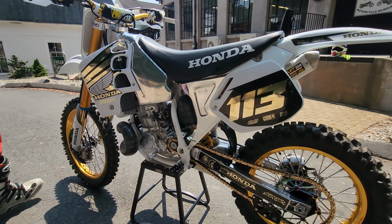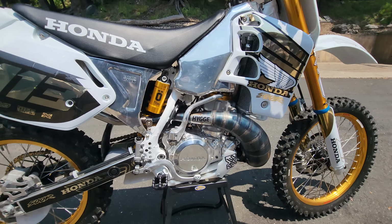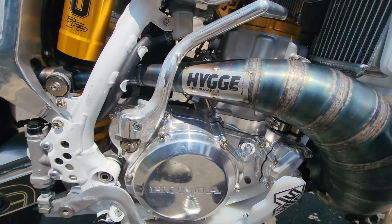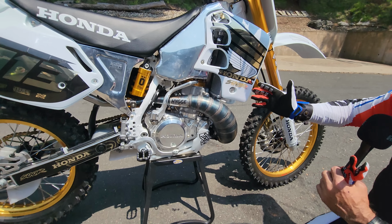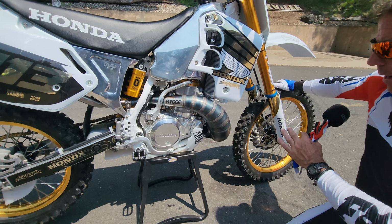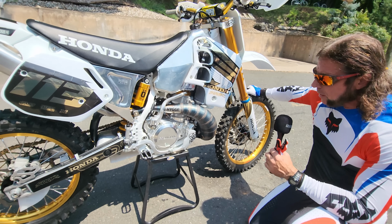Take a look at the exhaust system on this thing. This is the same exact setup. It's a very similar engine build to what I did on Junior's race bike. Everything's billet on the bottom end, and it's got a Higgy pipe. We paid $1,300 for our pipe. I think they've gone up a little bit since then with a silencer. Everything's brand new. It's got about 30 minutes ride time on it, mostly around the parking lot here.